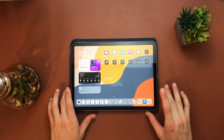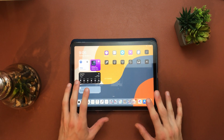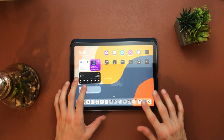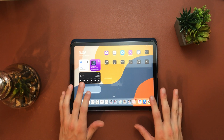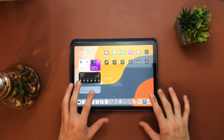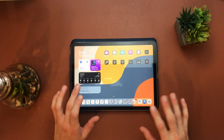The next app I'm going to be talking about is the native Reminders app for the Apple ecosystem. The Reminders app that's baked into the Apple ecosystem is really good because it's baked into the whole ecosystem and your reminders are synced across all your devices, and it just works really well. Having it synced with your Mac, iPad, iPhone, Apple Watch, it's just really easy to keep track of all the tasks that you're doing.